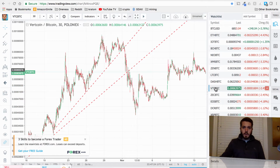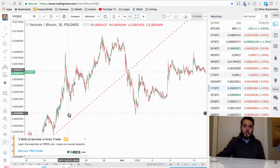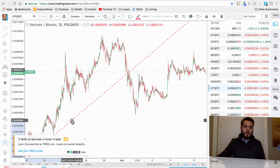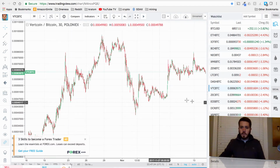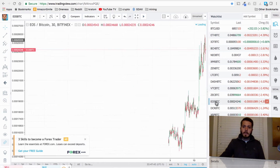Vertcoin, looks like I tried to draw a few lines here, but nothing too interesting going on in Vertcoin at the moment. Zcash, we've got a bit of an uptrend channel. It's consolidating. Zcash is a little boring.